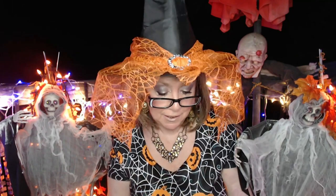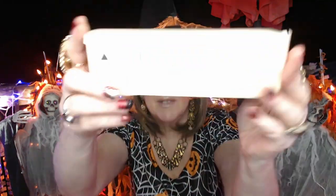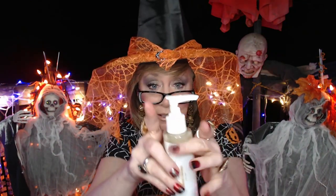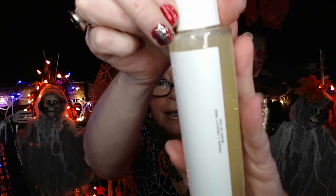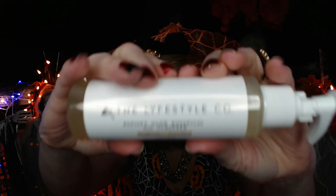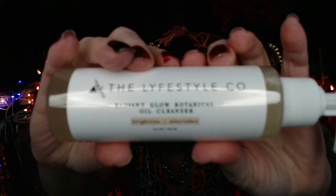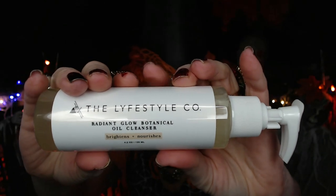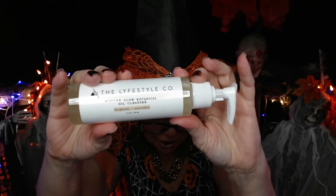So the next item that they picked for me is this Lifestyle Company. And it did come in this box here, and it's an oil cleanser. And it's got this little thing on it, so if you travel with it, it's not going to accidentally pump out on you. I'm doing it upside down, you know I am. So it is an oil cleanser. I do enjoy oil cleansers. This has a value of $49.